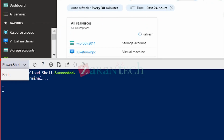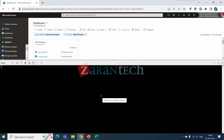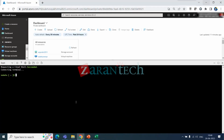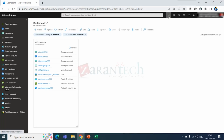And you can also switch between PowerShell and bash if you want. PowerShell is more familiar to Windows users. Bash, Azure CLI, is more familiar to Linux users. And you can switch between them like this. See, you are automatically connected to this terminal, or you can switch into bash like this. Yes or no, everybody? Clear? Right, very good. So this is your bash. I can write bash commands here like this. See, Azure CLI. And I can restart this from here, and I can close this from here. Next time when I want to use Cloud Shell, I again click on the Cloud Shell icon at the upper right corner here. See.